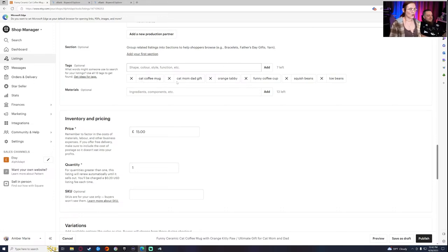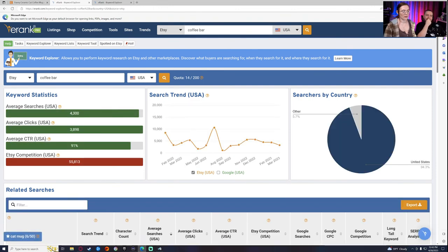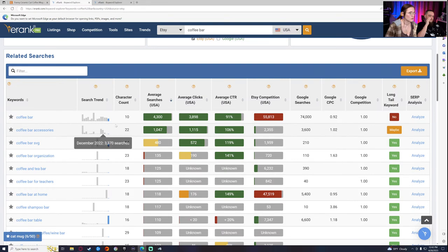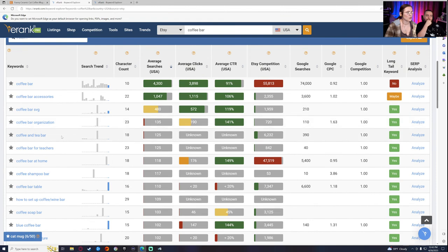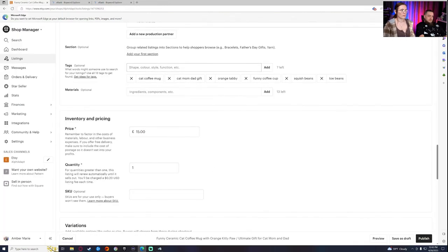Uh-oh. Let's see. Cat coffee mug. Cat mom dad gift. Orange tabby cat. Funny coffee cup. Squish beans. Toe beans. And then I'm going to throw in, how about coffee bar? That's one that we might want to experiment with. I think about people who hang up their mugs on their coffee bars. Let's see. Coffee bar accessories. Coffee bar organization. Okay, so coffee bar might be the only one that I would even want to go with, but I don't know if I would want to do that for this one. We have so much space, so it's not really a coffee bar accessory. Yeah, I think I'll just do coffee bar by itself.